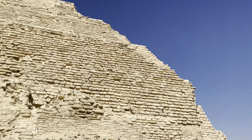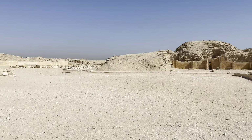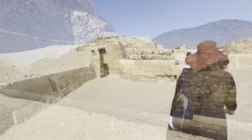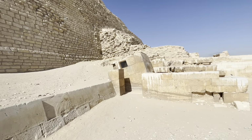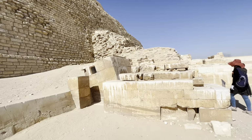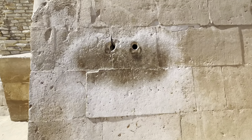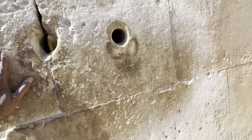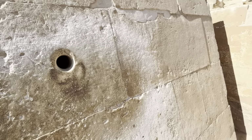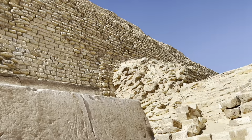The step pyramid really is a testament to the engineering and architectural prowess of ancient Egypt. Starting from 1900. Oh, there's the one. The holes here are the authentic holes, as they were found. The holes in front of the eyes. Remember, the eyes of the statue used to be made out of gems, and the eyes were round. That made the statue lifelike. So people back then believed the statue was living and coming back in the afterlife.